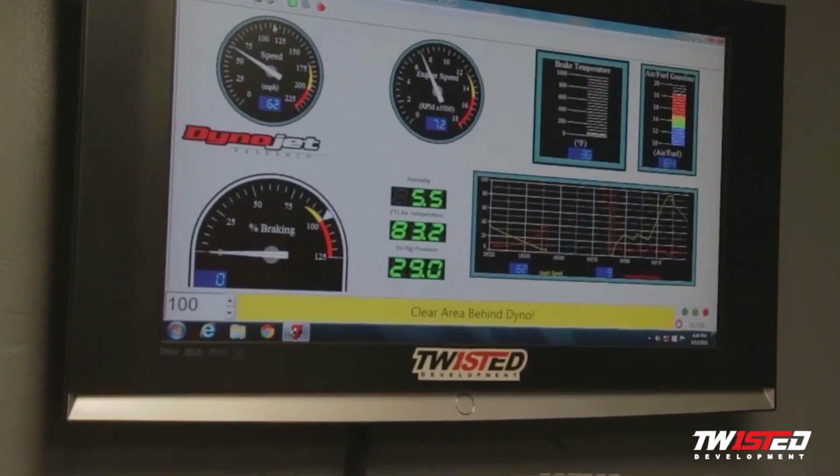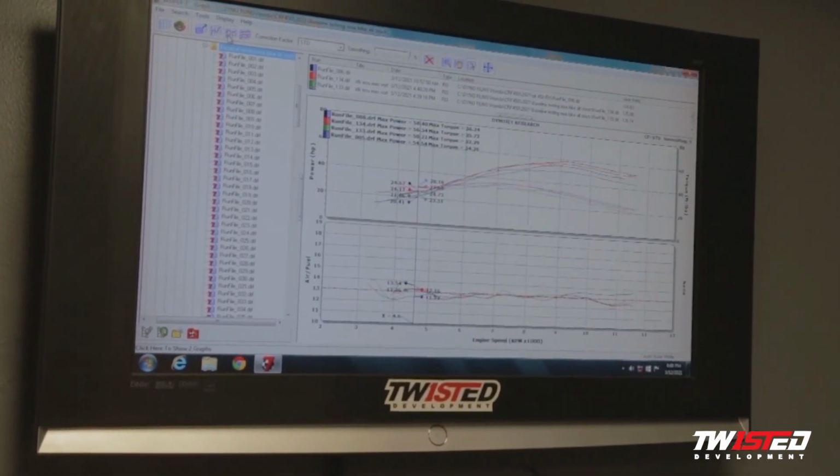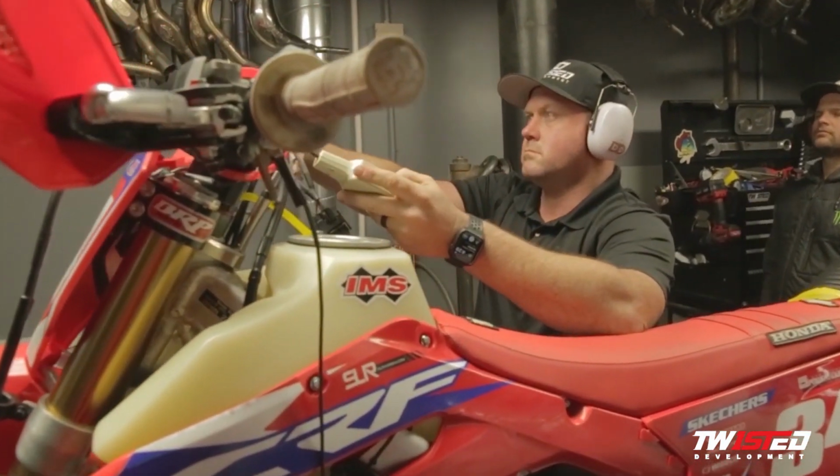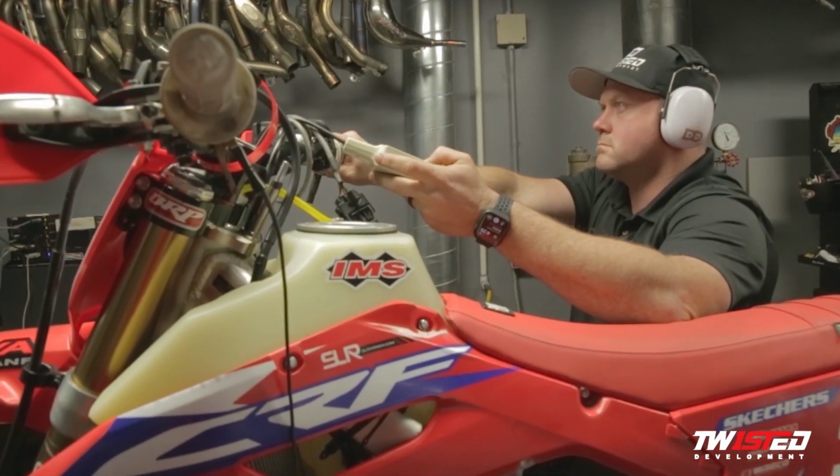Our business is to always find what could be better, to change the rider experience. If the bike still feels snatchy, or it feels lean or rich, or whatever you're feeling, that's where we come in, and we still do strive to give you the best running motorcycle you want. Not one map fits everyone.